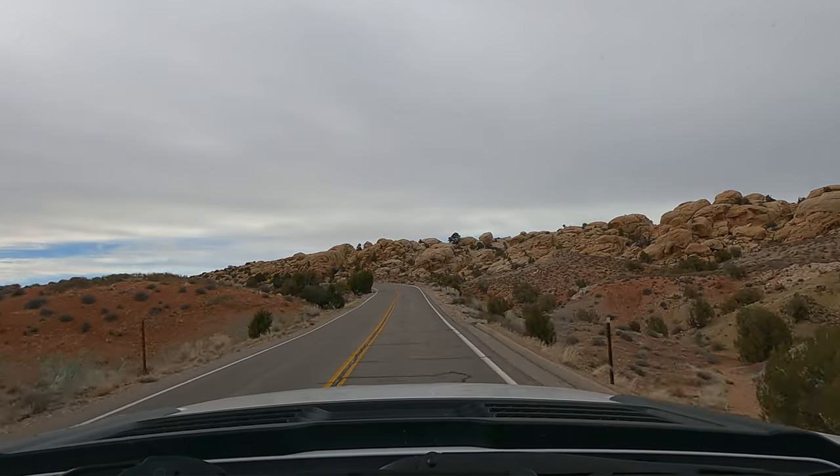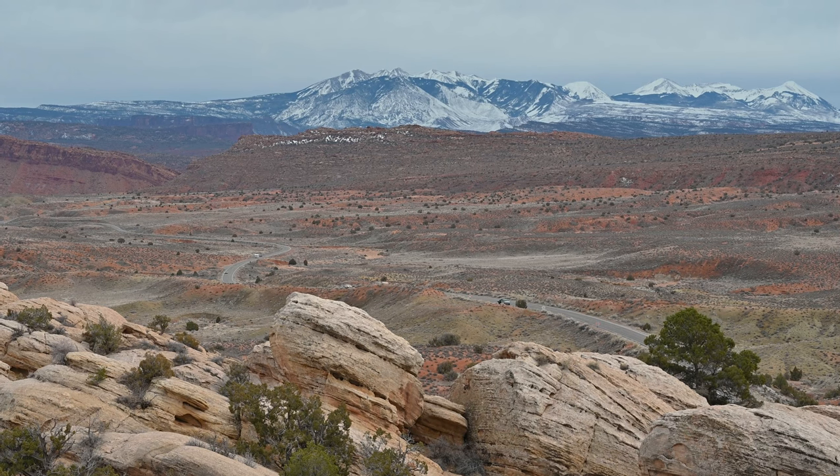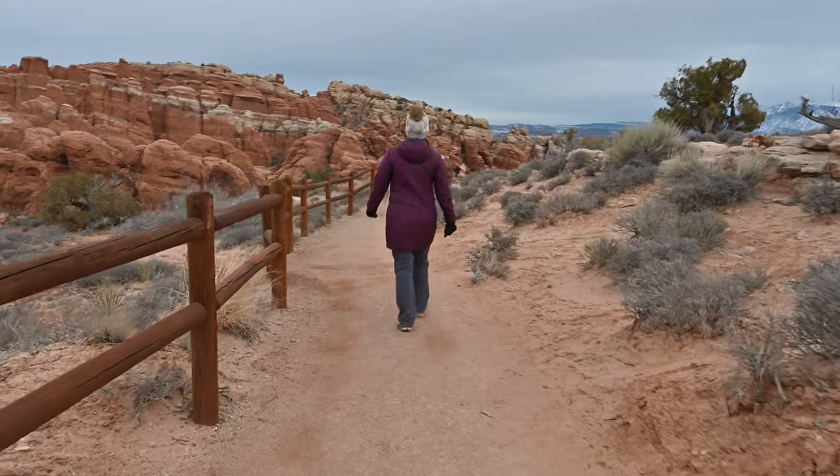After Delicate Arch, we stopped at the Fiery Furnace viewpoint before making another quick walk to check out Sand Dune Arch.